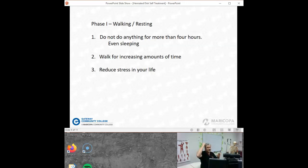Okay, so that's phase one. Let's say walking's going well, getting up in the middle of the night's going fairly well. This thing's kind of bothering you, but it's going on the upswing. It's not going on the downswing. We can start to add in exercises. And I want to be very clear about the exercises you do, because people make one really big mistake during this time.